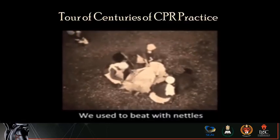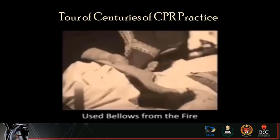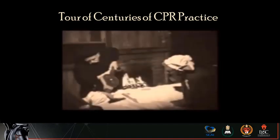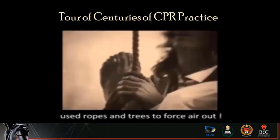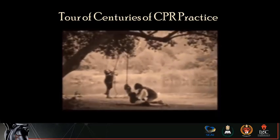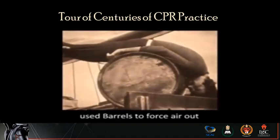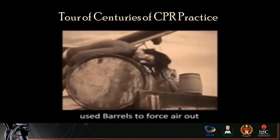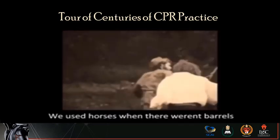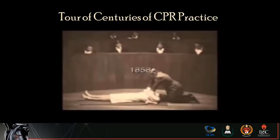Throughout centuries of CPR practice, we used to beat them with nettles, and then we used bellows from the fire, and then we hung them upside down from trees to force the air out. And then when we didn't have any trees, we used wheelbarrows to force the air out. And when we didn't have any barrels, we used trotting horses, which is actually not so bad because we were passively compressing and ventilating at the same time.